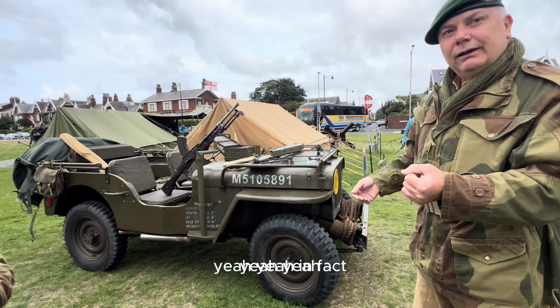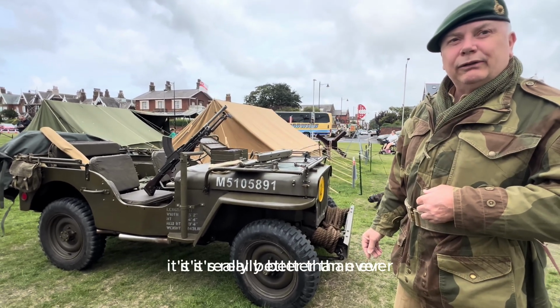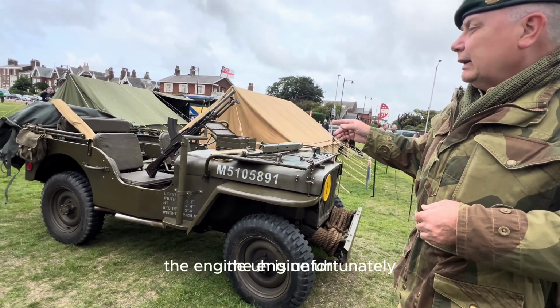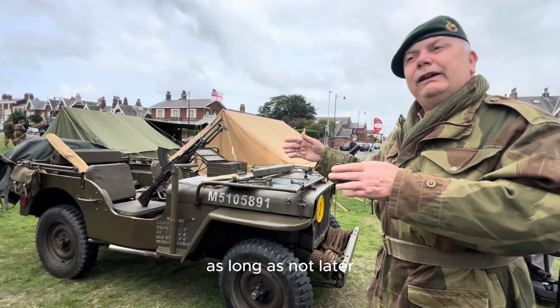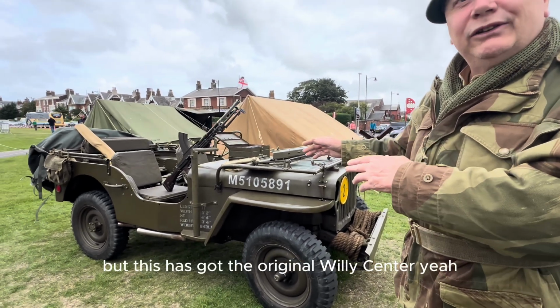It's still in working condition. Oh yeah. In fact, I've just had the gearbox rebuilt and it's running better than ever. How powerful is that engine? The engine, unfortunately, is a Willys engine. Later Hotchkisses ended up with Peugeot engines and things, but this has got the original Willys engine.